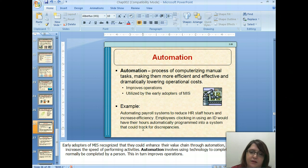An example that the book gave was a payroll system at an HR office. When you log in at work with your ID card, it can automatically detect when you came in, who you are. When you leave, you clock out when you go to lunch. So it's automatically doing all that instead of an HR person having to take your card at the end of the month and go through everything.